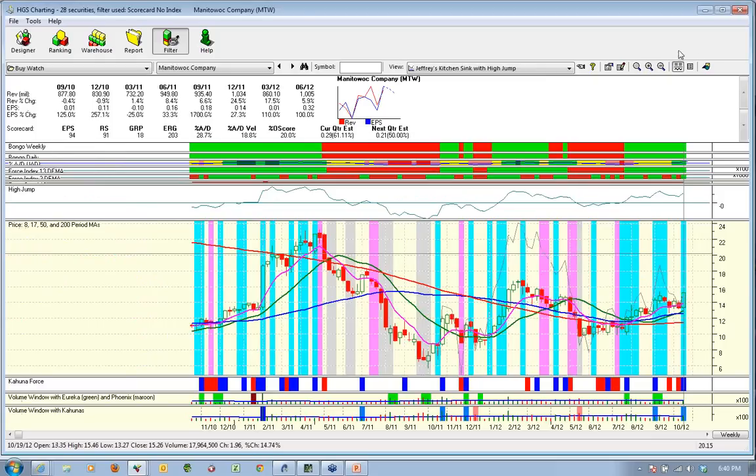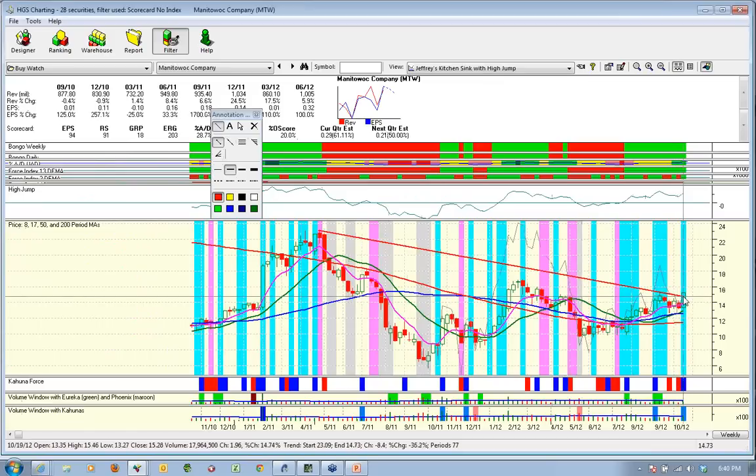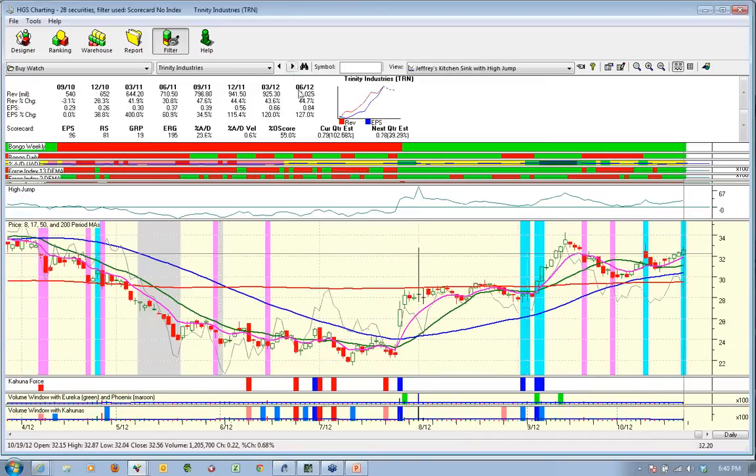Weekly. If you look at it from a weekly perspective, it's been in a downtrend for quite some time. Perhaps breaking out and going to start a run. Again, I'll see what it does, and I'm not putting in a order the night before. Pulte we've talked about already. Trinity, other heavy equipment, similar pattern to the last one.